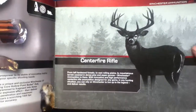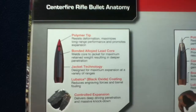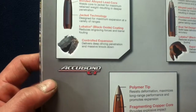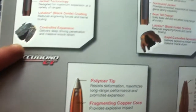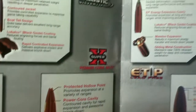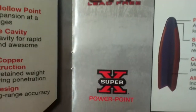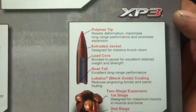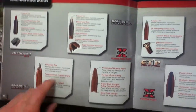We have also a little bit on their centerfire rifle, and then we get into actually more details. So the way they've changed their format here to show different product types: ACCUBOND CT. This was zigzag here. Ballistic SILVERTIP lead-free. Ballistic SILVERTIP. Super X Power Core 95/5. ETP lead-free. Super X PowerPoint. Power Max Bonded, and then XP3 polymer tip there. And so are these other ones.